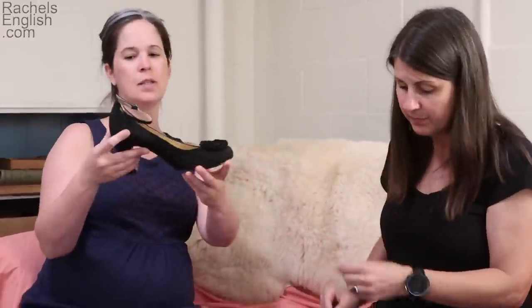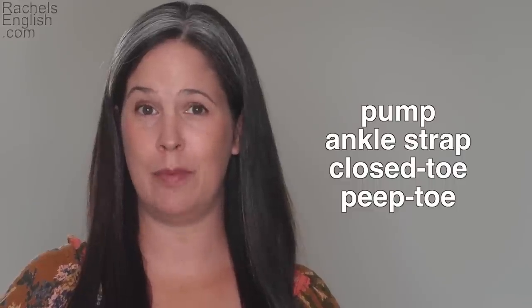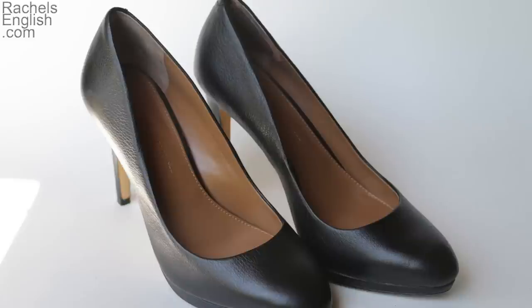So is this a pump? Wouldn't you call that a pump, Christina? Yeah. Even with the ankle strap? Yep. Yeah. Okay. Still a pump. Pump. Ankle strap, closed toe. A pump is a high heel that's not a boot or a sandal. It can be a peep toe.